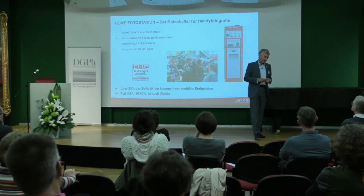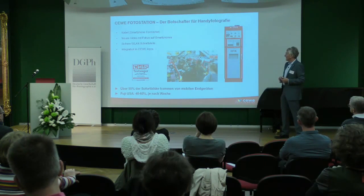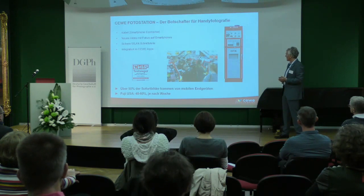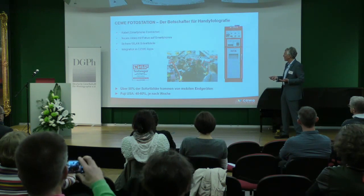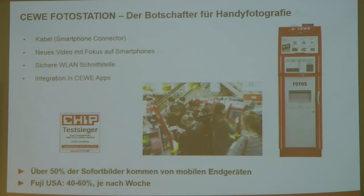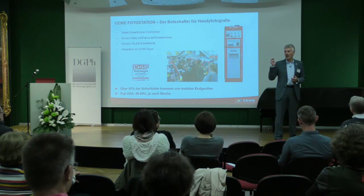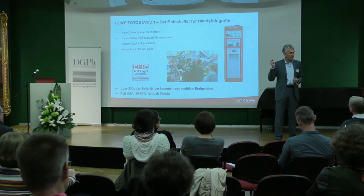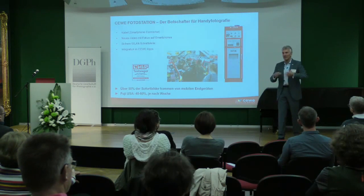And the third trend is print at retail. So that's the CV station, but Kodak, Fuji, they all have similar things. You need also to be innovative here. Maybe you think this is old-fashioned, first point cable here. How many images do you have on your mobile phone? 2,380. How long does this take via Wi-Fi or Bluetooth to have an index on the kiosk to select the images? Minutes. How long does it take with the cable? Seconds. So convenience, that you see all your images, that you can do it.